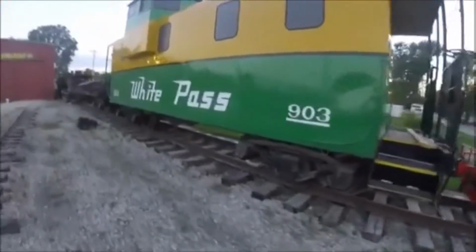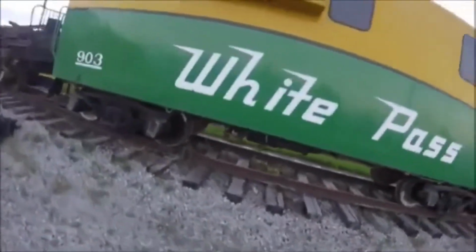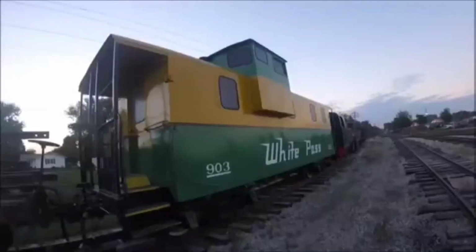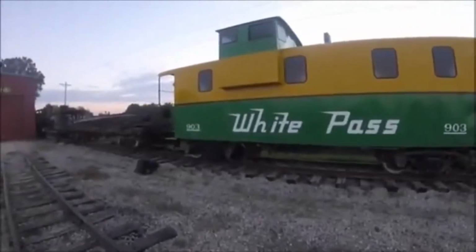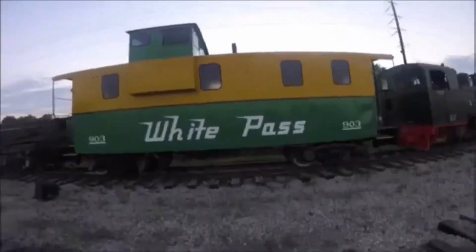White Pass and Yukon 903 is mostly used for the winter event at Midwest Central Railroad in Mount Pleasant, Iowa, and when not running, can often be seen sitting in the yard, especially during the Old Threshers event. Also, White Pass and Yukon 903 is known to be the green caboose of Midwest Central Railroad as well.